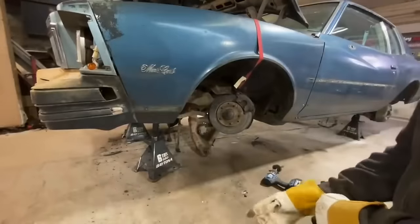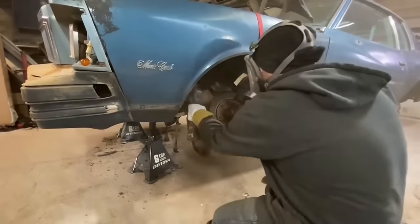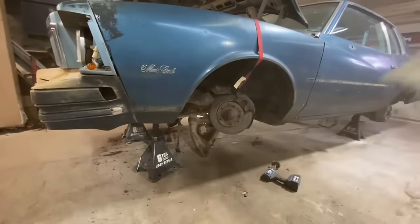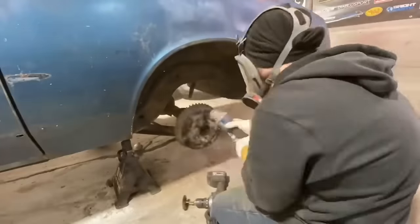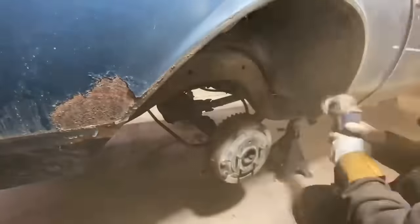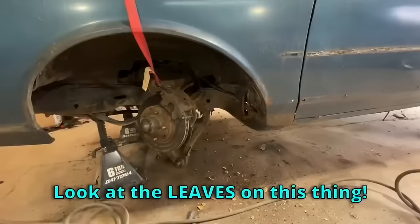Look how filthy this gets. It gets nasty quick. Hey, it's so much! Look at the leaves in this thing.